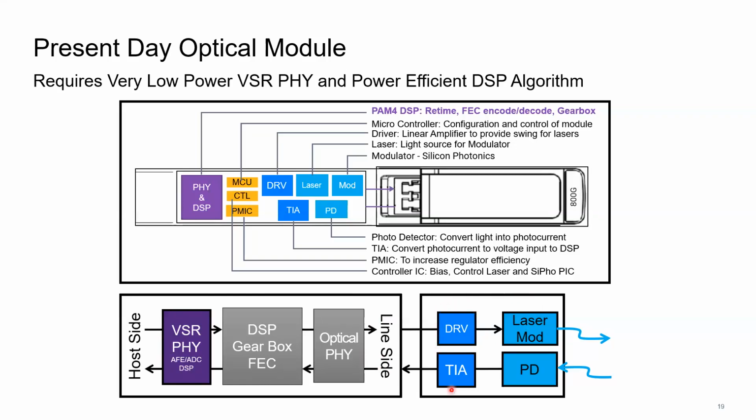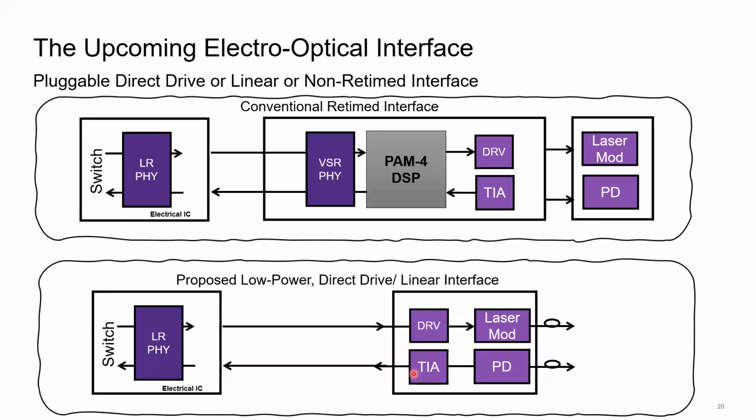So in silicon photonics implementation, it's possible that laser, modulator, driver, TIA are in one silicon die, and all these are in a different die in an advanced CMOS process node. This could be in 5 nanometer, 3 nanometer to save more power, and these are integrated in this optical module. So this shows multiple dies or multiple chips, and this shows some advanced deployment of optical module where you just have two dies together. So that's how we are saving power.